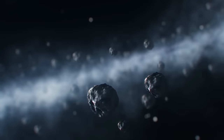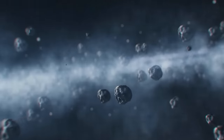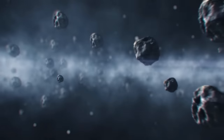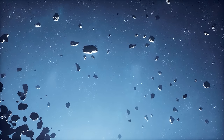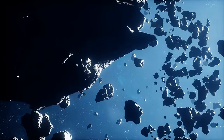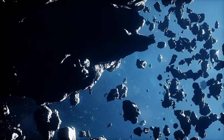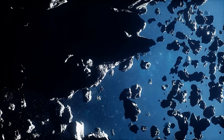Aside from asteroids, the asteroid belt is filled with cosmic dust. As these tiny particles scatter sunlight, they create a faint glow known as zodiacal light. Interestingly, this glow can be seen with the naked eye in equatorial areas for an extended period. In the past, it was hypothesized that the objects in the asteroid belt were remnants of a destroyed planet. However, this idea doesn't quite fit today's understanding.